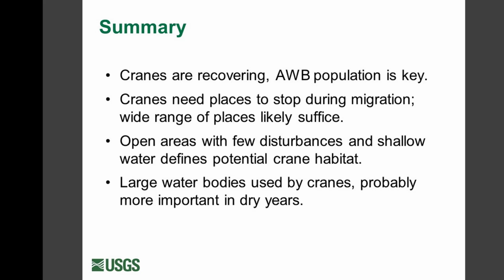And then finally, just to make that last point again that I was making before, large bodies of water are used by cranes. We've documented that. And it's probably more important in dry years.